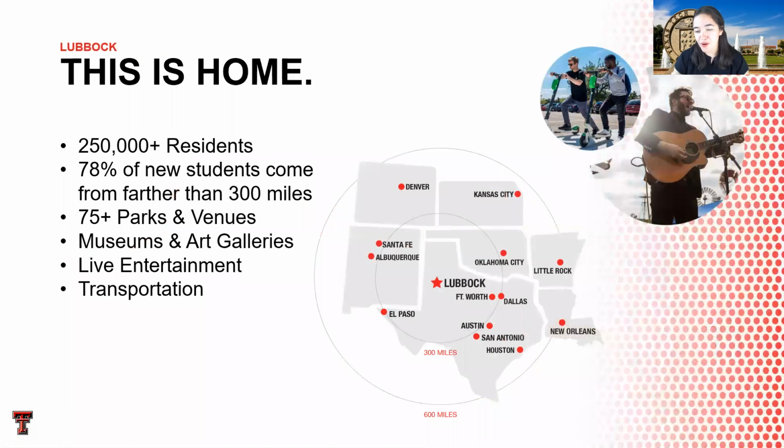Okay, so Texas Tech. I don't know if you know where Texas Tech is, but if you can see this little map, we're right here, Dallas, Fort Worth. This star is where Texas Tech is located, which is in Lubbock, Texas, in the West Texas area. Depending on where you are in the Dallas-Fort Worth area, it could be about 4.5 to 5 hours to get to Lubbock, which is awesome.